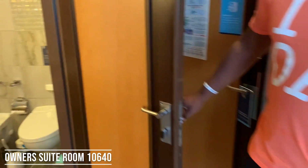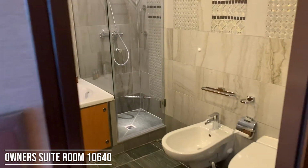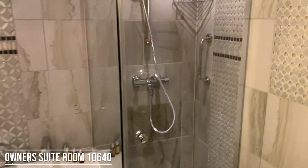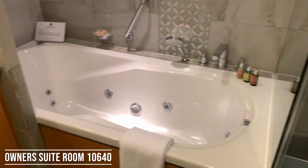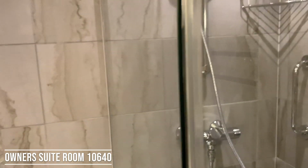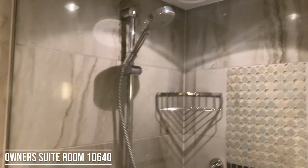Just doing a quick little tour for y'all before we get kicked out. This is the bathroom. Whoa. A bidet, look at that. And a bathtub. Ooh, jets in it. Double sinks. And by the way, I didn't mention it in the other video, but this shower head right here is, I can't open the door. It's so nice.